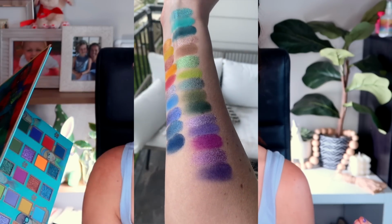I was very excited to open this and see this bright orange shade, because I've just been into a really bright orange these days. Last year I was all about yellow on my inner corner, and I have done some yellow on the inner corner this year, but now I'm like, maybe I should transition over to this bright clementine orange on the inner corner. We're gonna play around with that.